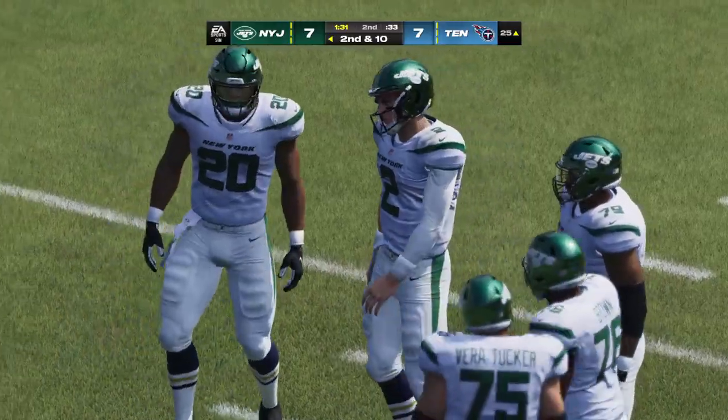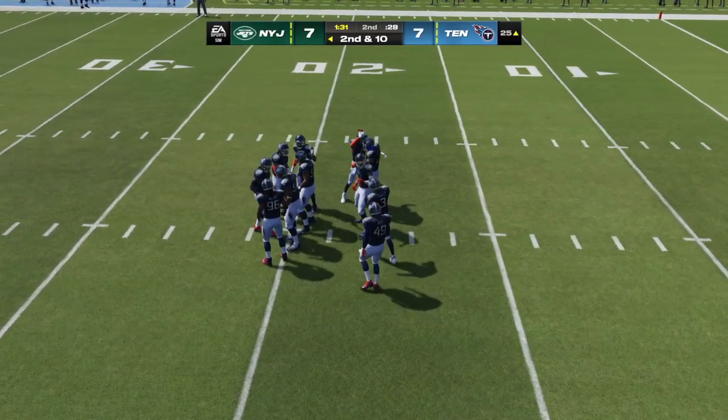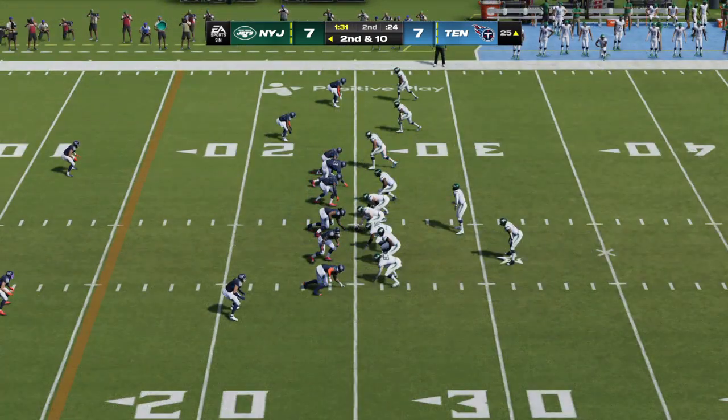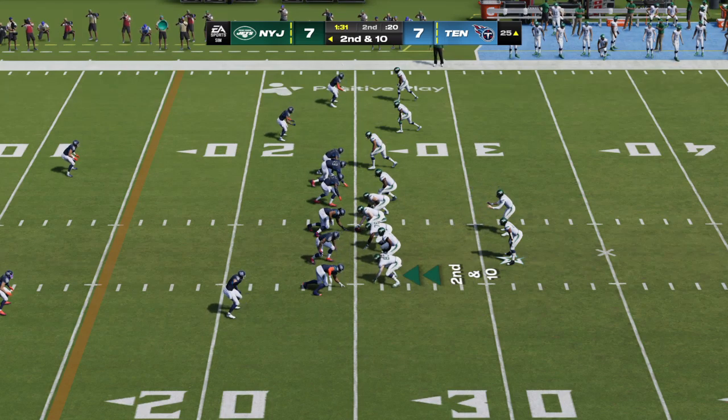So it looks like they still have some fight in them on this series because it seemed like things were headed for the red zone. But if this defense gets 2 more stops, they can keep them out of that area. An incomplete pass leads to 2nd and 10 from the 25.